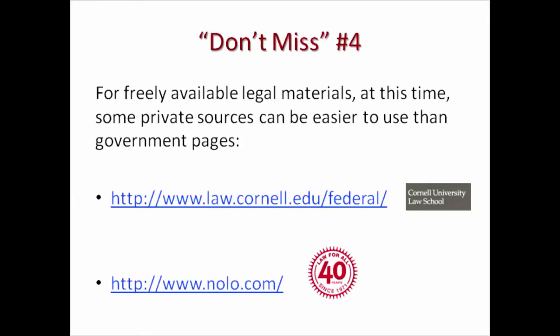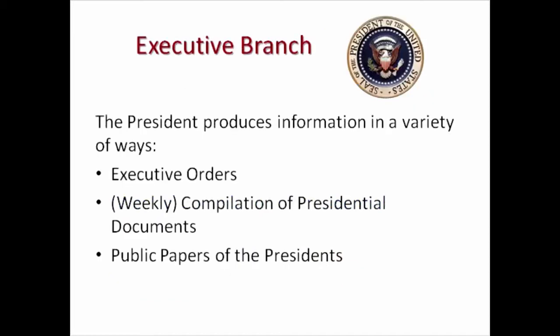Here's don't miss number four. Sometimes freely available legal materials from the government are not always available or easy to use. Here are two non-government resources that are more user-friendly for us to use instead. Cornell Law is helpful for more academic uses. NOLO is especially helpful when you need to refer a patron for more consumer-related or personal law issues.